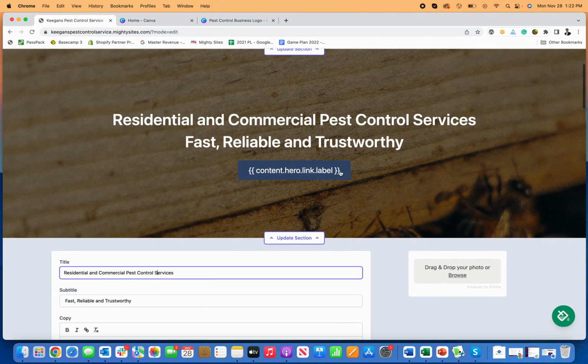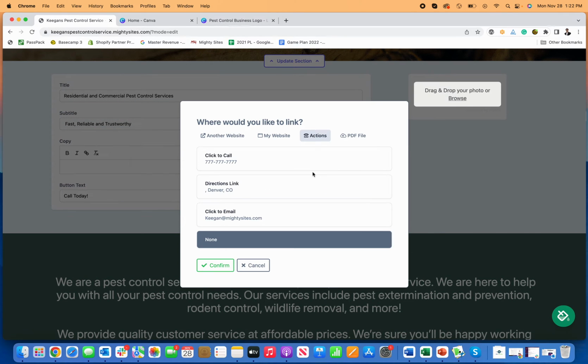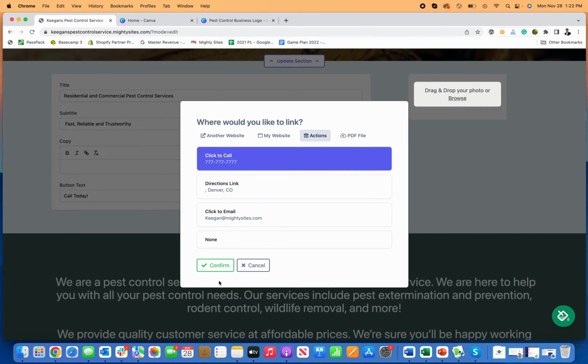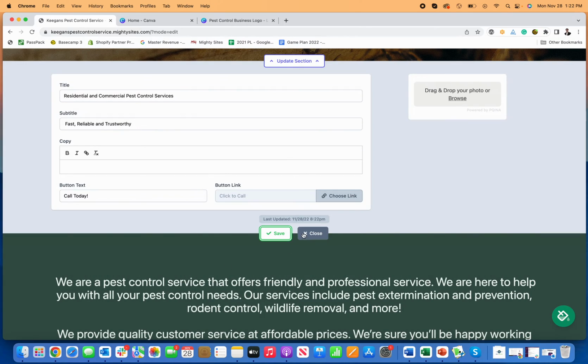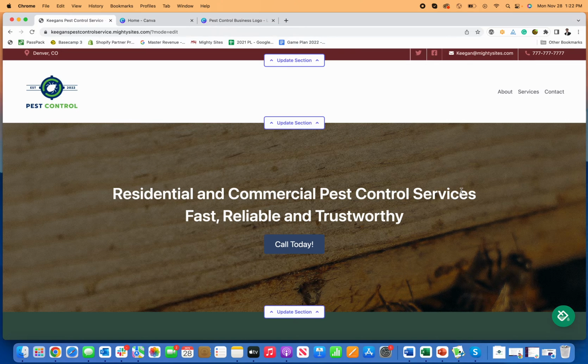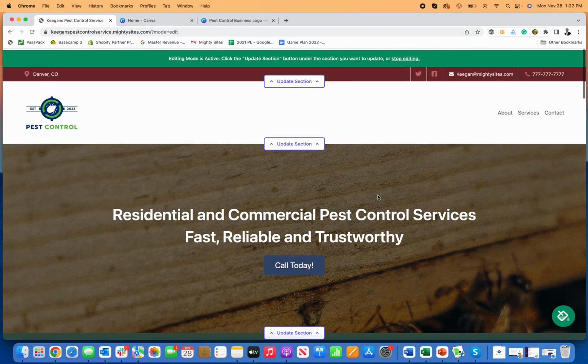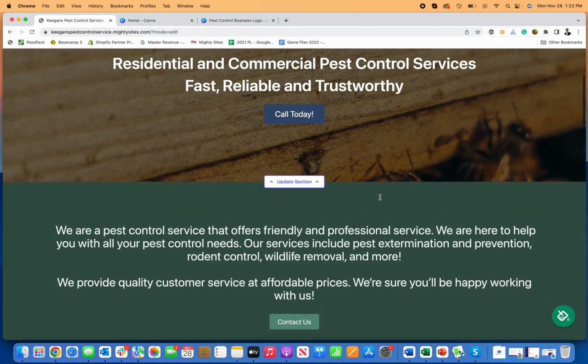And then I can update this button here to be whatever I want. So let's just say that I put, call today. I can do that. And then I can choose a link, and I'll choose my phone number of where I want that to link to and click save. And so now when somebody comes to my website, residential and commercial pest control services, fast, reliable, and trustworthy. Call today. They click on that and it calls my business right away.